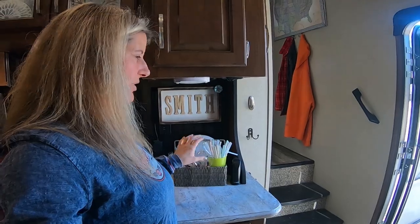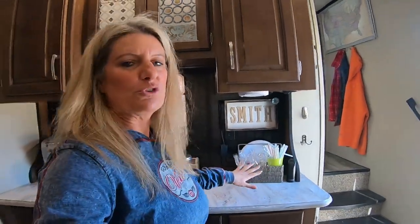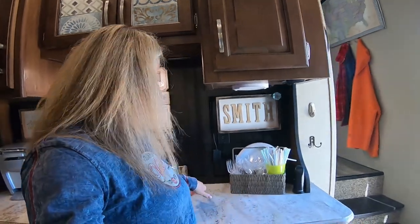And then this piece here, I had another piece here that had plates and stuff, and it ended up just being too crowded. So I found this cute little small one, and it fits there perfect. It has my straws, forks, knives, and our paper plates in it when we use those. But that's what I like, functional decor too.